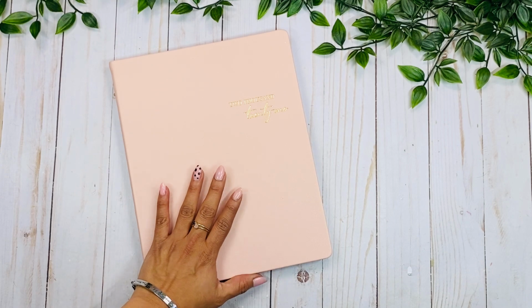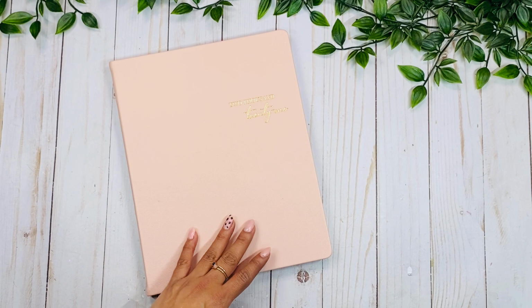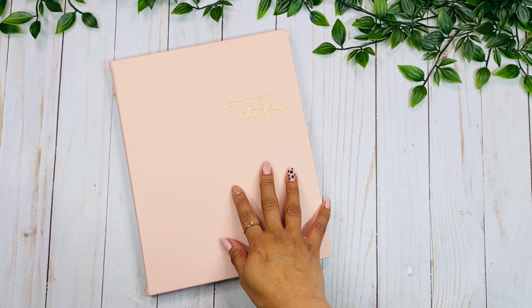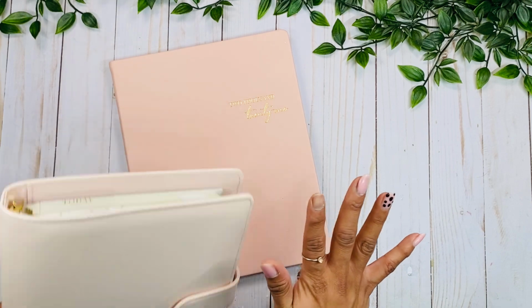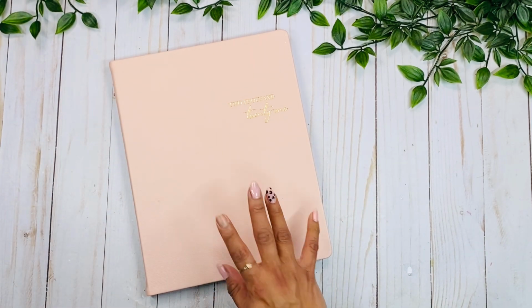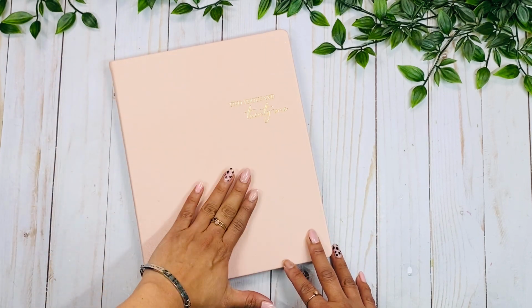And next I'm going to show you my business planner. Now this is something that I'm trying this year for the first time. I haven't had a business planner before. Every year I just have a general planner like this, and then 2 years ago I started having a planner just for my crafting. And so now I want to start a business planner.